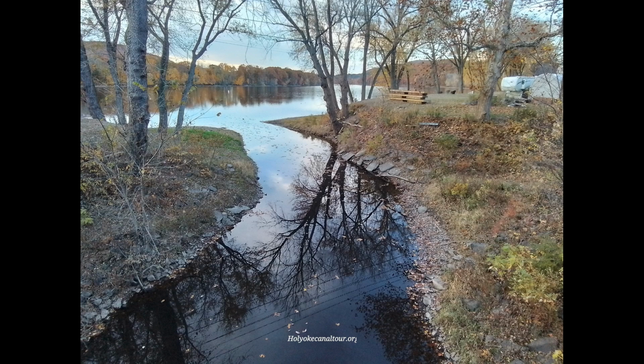It is misnamed a bit, and so we'll tell you about that. So, we're going to talk about the many places it's dammed, and where people can get good views of it, and what the future holds for this brook.